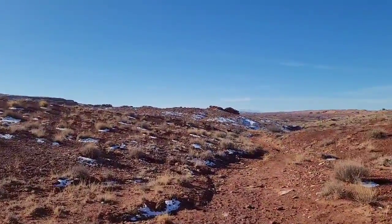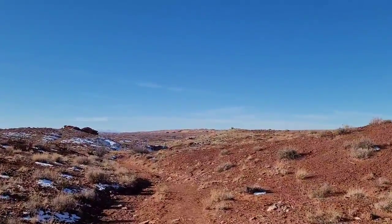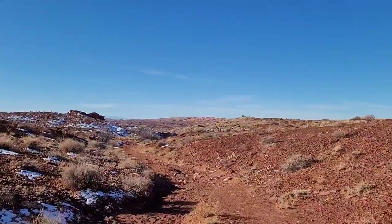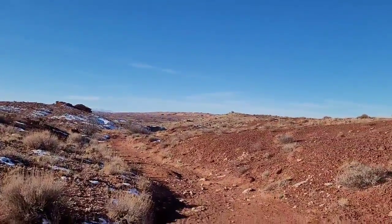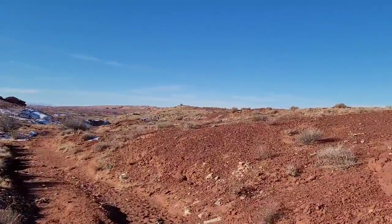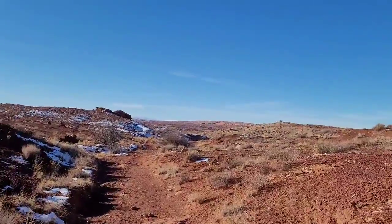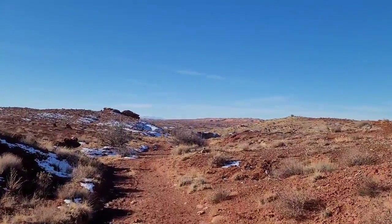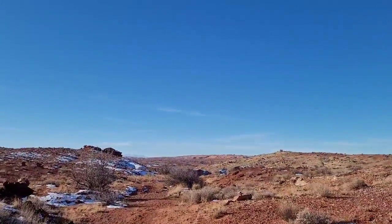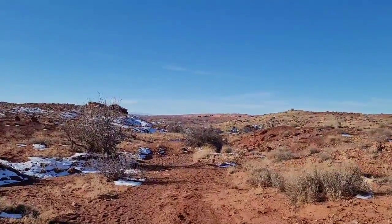It's called Moonshine Wash. The actual slot part of the canyon is only about a mile and a half long, and it's semi-technical. We did bring some rope in case we need to make a hand line or something, but hopefully we shouldn't have to even do that. Yeah, and hopefully this should be a good time. This could either be a great time or not such a great time. That remains to be seen, but I'm excited to give this a try.